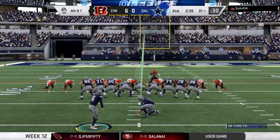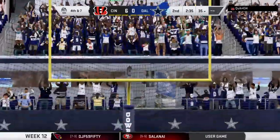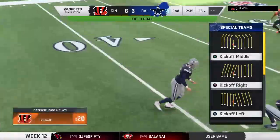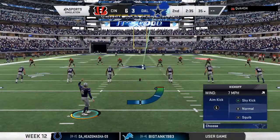A 48-yard attempt. And this one is right down Broadway. And they are on the board, trailing now 6-3. Now, that's something of a pick-me-up.